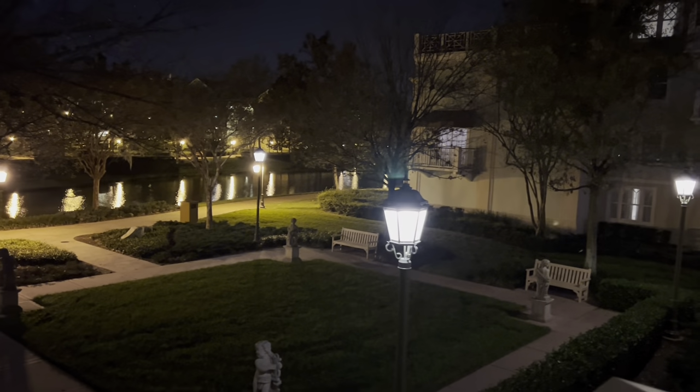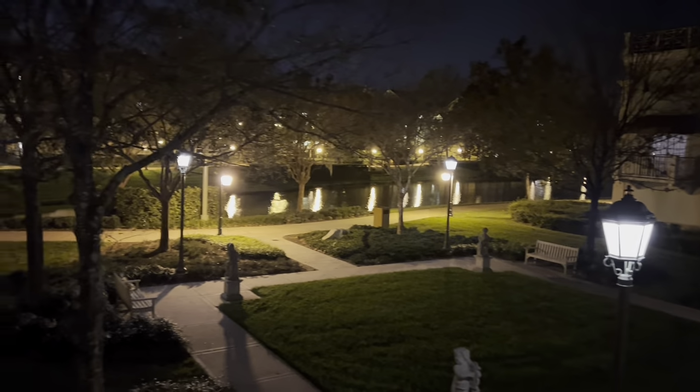And just like that, we are back at Saratoga to end our night. I hope you guys enjoyed checking out what we did today, including the Atrium Club at the Contemporary, Saratoga, Animal Kingdom for the holiday stuff, and seeing the Avatar stuff, as well as the Safari, and also Epcot for Allie's first ride on Guardians and Remy's.